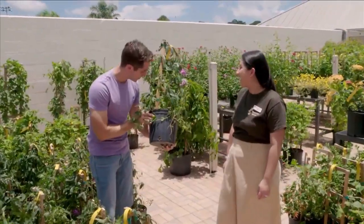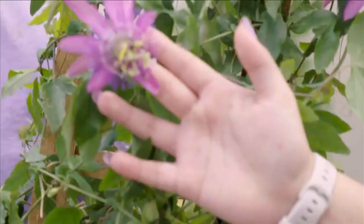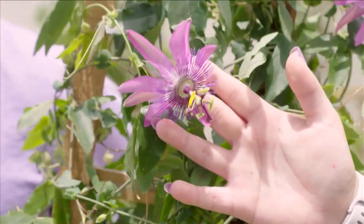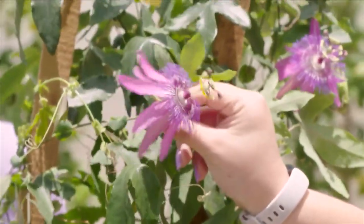Tell me about the passion vine. Sure, so the passion vine, there's actually a lot of different species. This one in particular is a lavender lady, which is a hybrid. It'll still get you some butterflies here. Basically, this is a host plant and they will also lay their eggs on that.